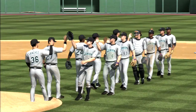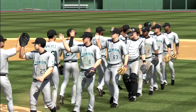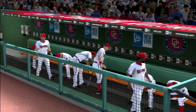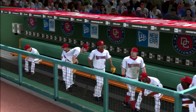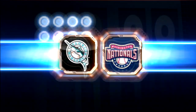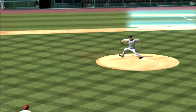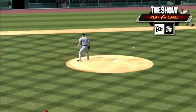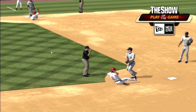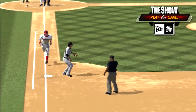So the Marlins claim victory here. And Soup, let's check out our new era cap heads-up play of the game from this one. Matt, this was a big one right here. Tight game at the time, and they were able to get 2 on this play to snuff out the rally, and that went a long ways towards getting them the victory.